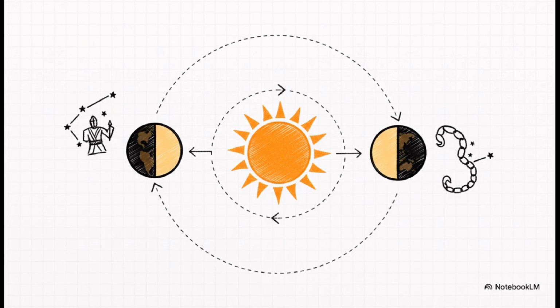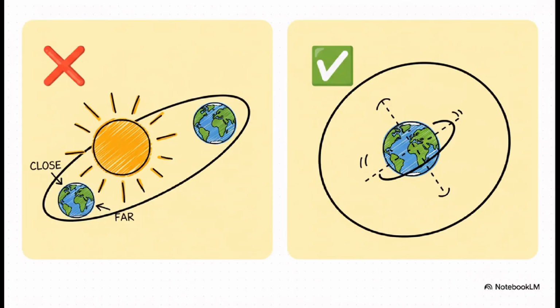Now, revolution brings us to a huge question. Why do we have seasons? So many people think it's because Earth gets closer to the sun in the summer, but that's a myth.